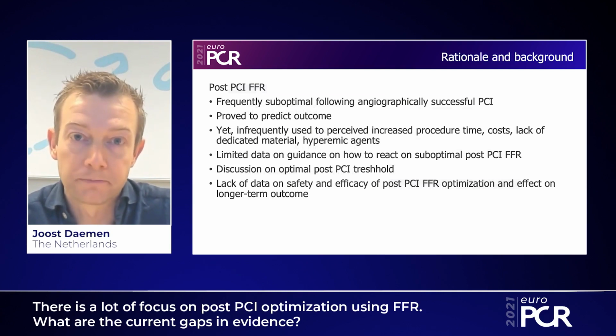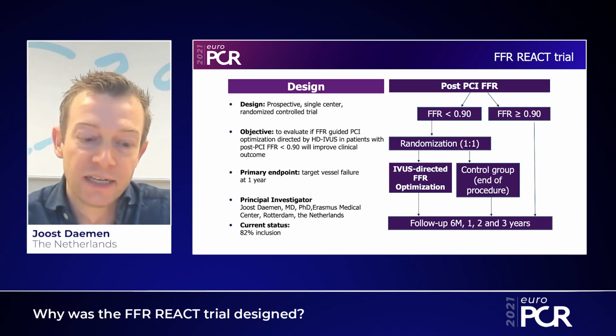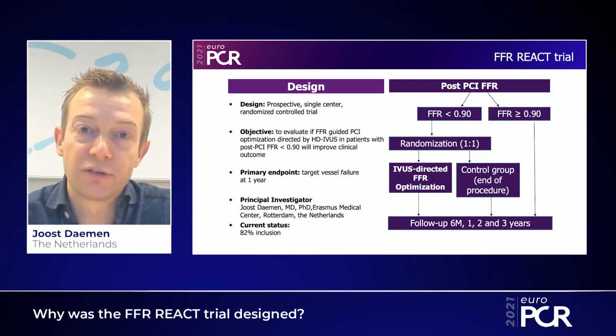improves patient outcome. The FFR-REACT trial was designed to investigate whether IVUS-guided optimization in patients with a post-PCI FFR below 0.90 would improve patient outcome as determined by 1-year target vessel failure rates.